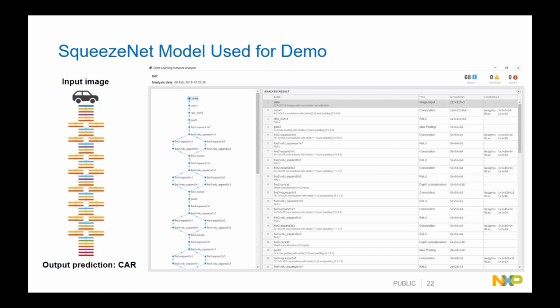The implementation from MATLAB is based on version 1.1, which has a similar accuracy to SqueezeNet version 1.0, but it requires fewer floating point operations per prediction. We also need to consider that the input to this network is a 227 by 227 image. So we need to scale the image down from the camera in order to pass it to the network itself.